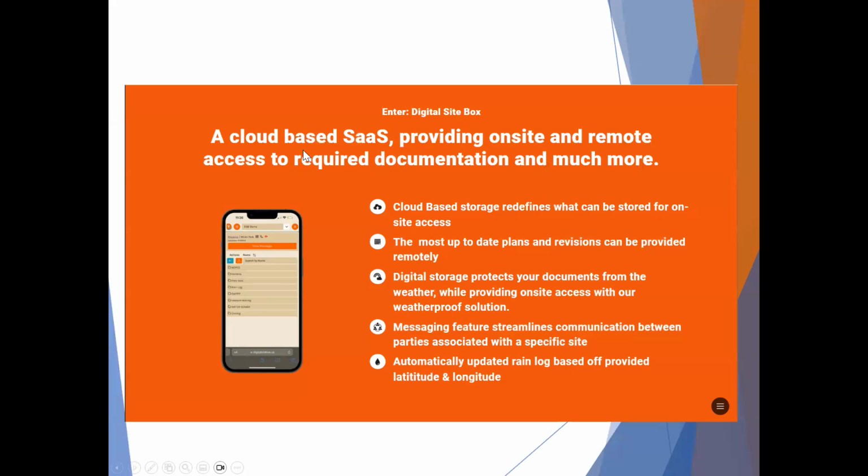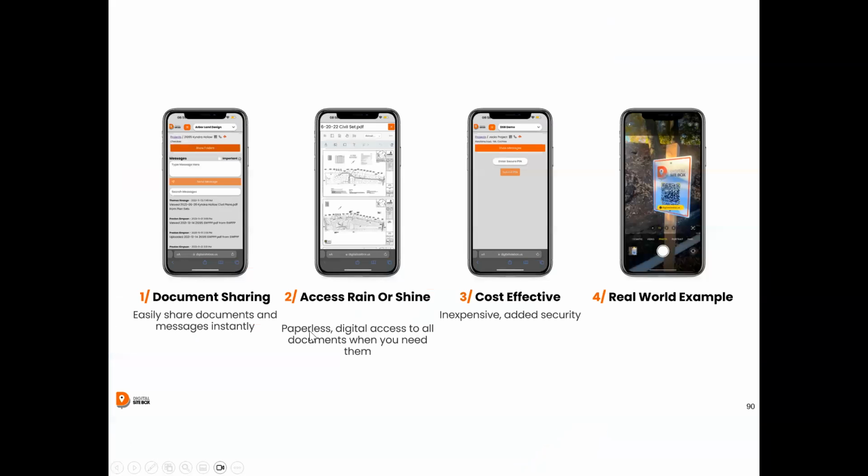Digital Sightbox is a cloud-based software. It's a simple website, so there's no app or software to download. It's basically storage for your plans, your SWPPP, your inspections, etc. It's got a messaging feature, and it's digital, so it's accessible from anywhere. If you're on site, you simply scan the QR code and it takes you directly to that project, or you can get on from your computer or device otherwise. It has a rain log that's automatically built in, based on the latitude and longitude used to set it up.